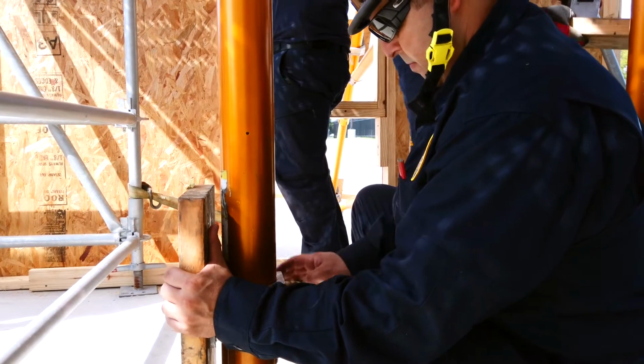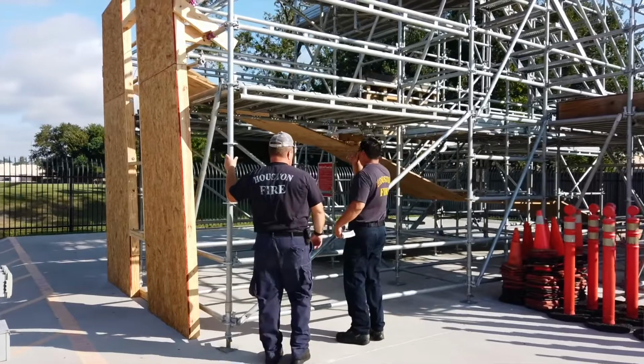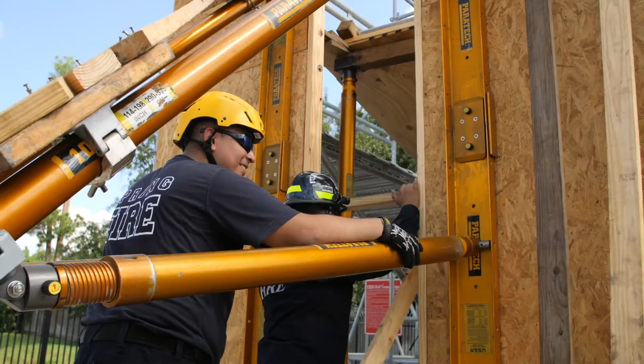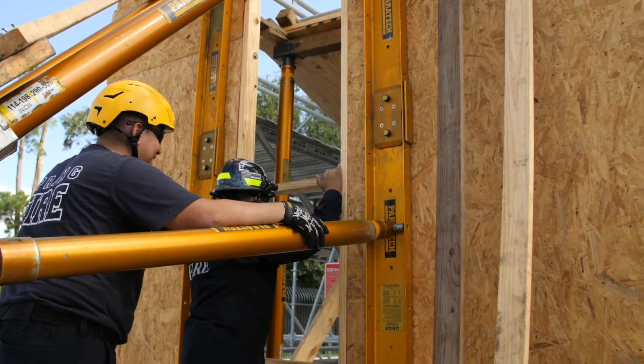We don't have to worry about going in a condemned structure, an acquired structure, having to go through a legal department for permission, going through the channels, cutting all the red tape to get in and actually do some more legitimate or real-to-life training. This gives us a good way to replicate it with a good safety factor in mind.